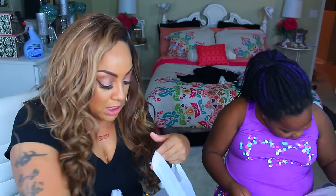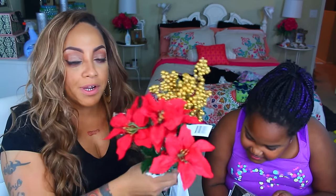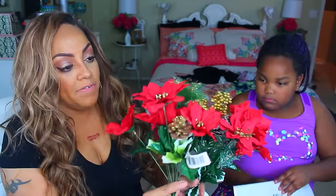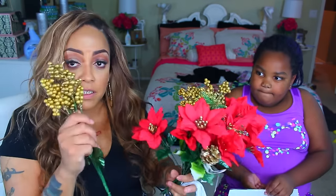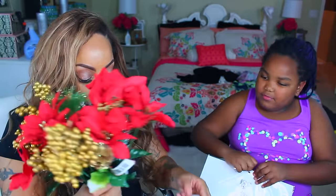For those little green planters, I got that from the craft section. They got nice little Christmas tree, Christmas faux plants. So we got some of those. Pretty, right? Got a variety of such. This one here doesn't have anything on it, but just the flowers. Another one of these. And also, this I thought was so freaking cute.